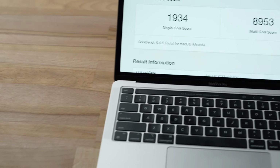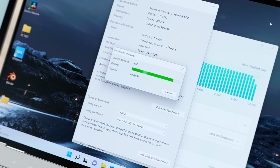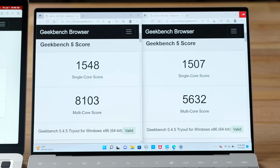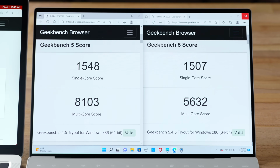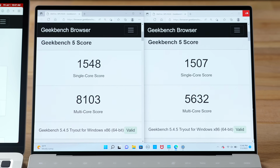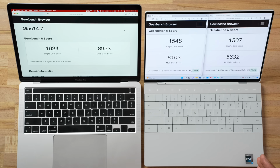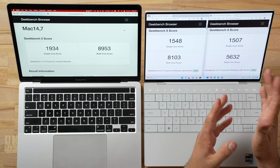And of course, our MacBook has been unplugged, so let's run the XPS again, unplugged, set to best performance mode. All right, we have our results, and this is unfortunate. The Dell gets 44% slower even when it's set to best performance unplugged compared to plugged in, and that makes it 60% slower than the M2 chip. Now the previous XPS, when it was unplugged, it performed the same, but the performance was always right around 5600, meaning that if you unplug it, you're getting 11th gen speeds.